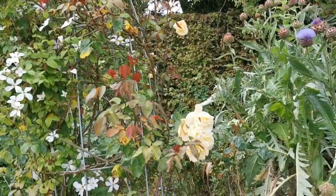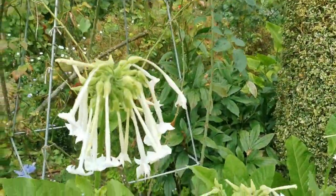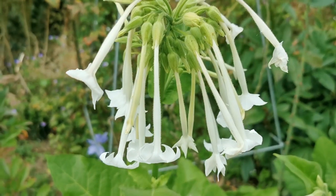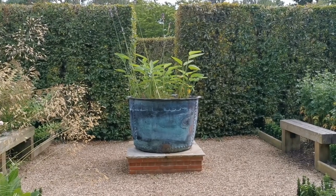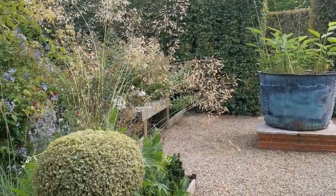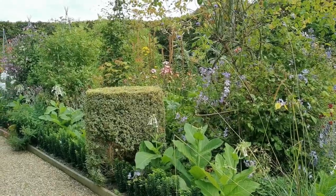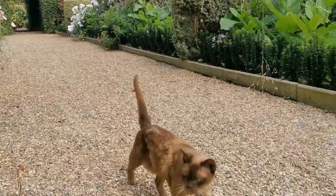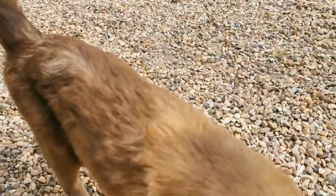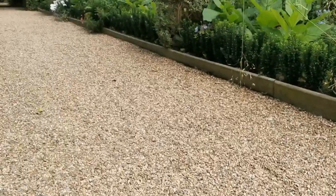Still looking very good despite the dry weather that we've been having, and these Nicotianas are really doing very nicely. The scent off these is wonderful. This planting's particularly good at this time of year. Still got an amazing amount of colour. And I've got a little companion just walking through the garden. Hello. Yeah, he's come to say hello.